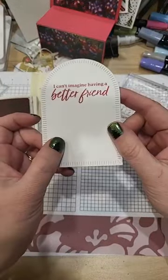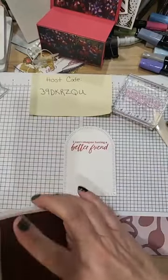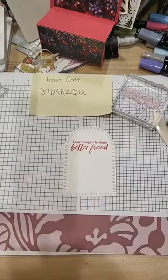Can't imagine having a better friend. Nice pink color. Any questions?